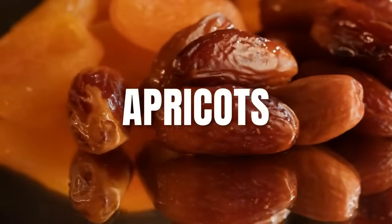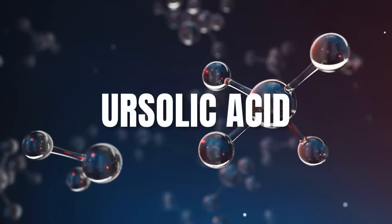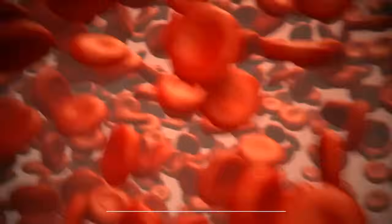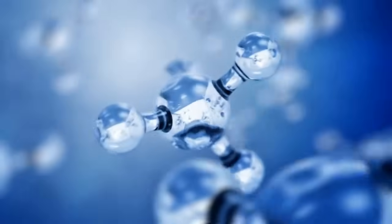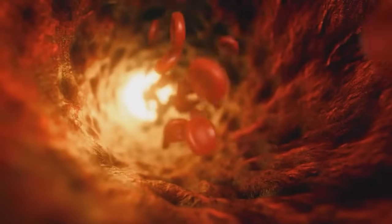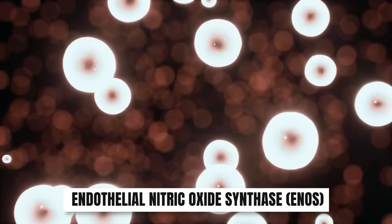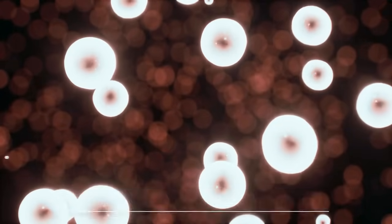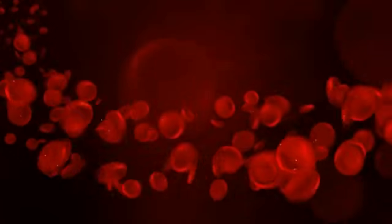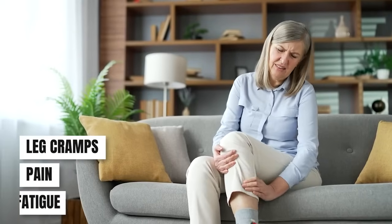Dried fruits like apricots, apples, and prunes contain ursolic acid, a potent compound found in fruit peels, which helps improve circulation, even in people with peripheral arterial disease. Here's the catch. Ursolic acid works by influencing key pathways that control blood vessel function and flow. It activates endothelial nitric oxide synthase, eNOS, which boosts nitric oxide production, causing blood vessels to relax and improving blood flow.